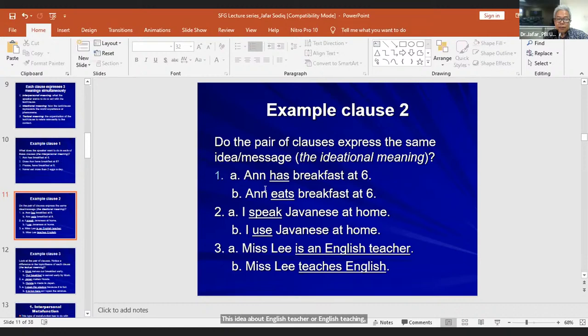So for example, when I ask you, what is Miss Lee? We can answer using A, Miss Lee is an English teacher. What does Miss Lee do? Miss Lee teaches English. But of course, one is more grammatical than the other. It depends on the context. If the context is the question, what is Miss Lee? Then 3A is more appropriate or more grammatical.